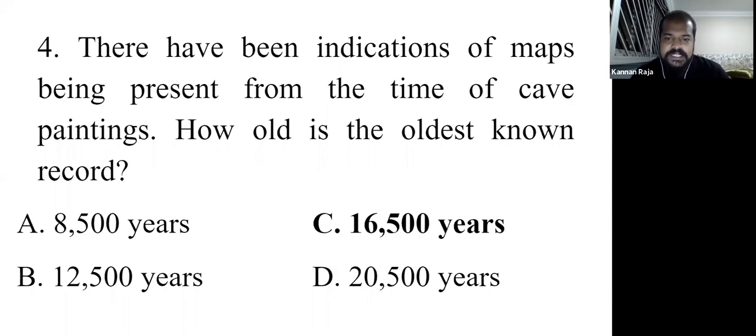And the oldest cave painting, no, the oldest map is 16,500 years old, which was found in a cave, and it was a star map. So people were into star tracking, and they did a star map 16.5K years ago.